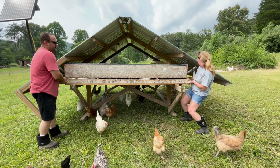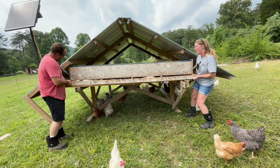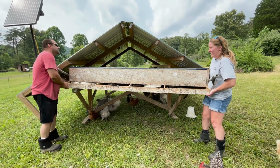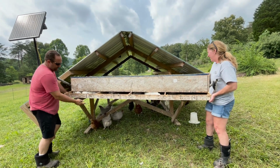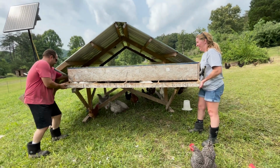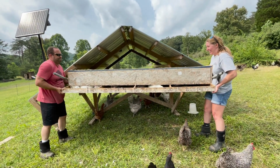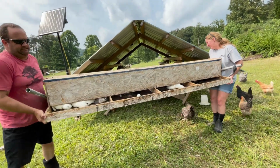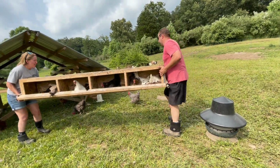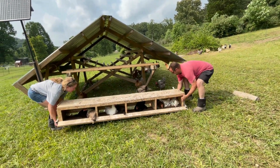Ooh. Slide it out. Even with the 2x4s. You good? I didn't want that too before to go with it. You can stay on. Yeah, it's on. Alright. So we're just taking it down and spinning it so we can see the hens and introduce the chicks to them.